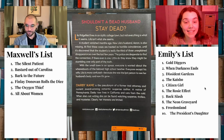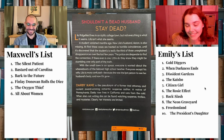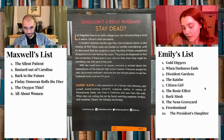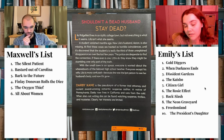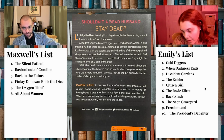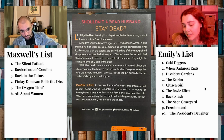Shouldn't a dead husband stay dead? Lila Ridgefield lives in an idyllic college town, but not everything is what it seems. Lila isn't what she seems. A student vanished months ago. Now, Lila's husband, Aaron, is also missing. At first, these cases are treated as horrible coincidences, until it's discovered that the student is really the third of three unexplained disappearances over the last few years. The police are desperate to find the connection, if there even is one. Little do they know they might be stumbling over only part of the truth. With the small town in an uproar, everyone is worried about the whereabouts of the beloved high school teacher. Everyone except his wife. Lila is more confused because she was the last person to see her husband's body, and now it's gone.